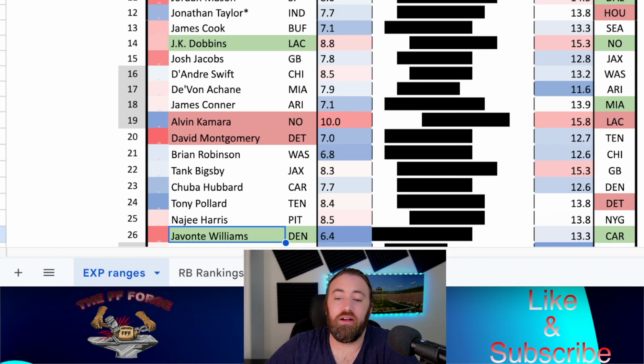To give you an idea, there are 15 teams who allow between 21 and 17 fantasy points. That is also a 4-point spread, roughly going around the league average amount of fantasy points allowed in half PPR scoring. I know that Javonte Williams is hard to trust. That's why he's still being sat in quite a few leagues.